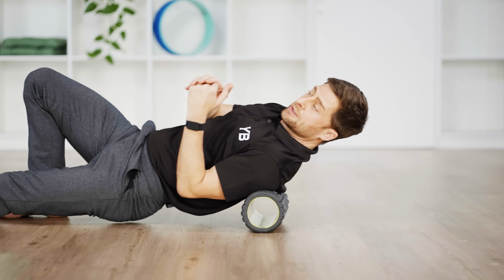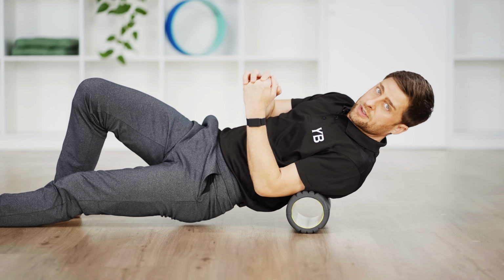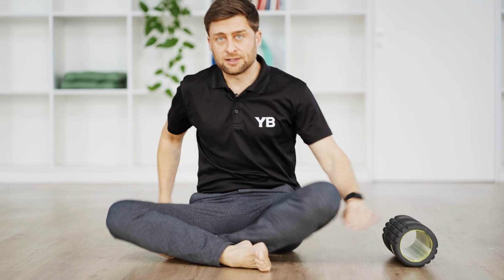1, 2, 3, 4, and now we'll go a little lower, 4, 3, 2, and 1. When you first get experimenting with self-massage, resist the temptation to do too much. Err on the side of just 1 minute per side to get started and see if that helps.